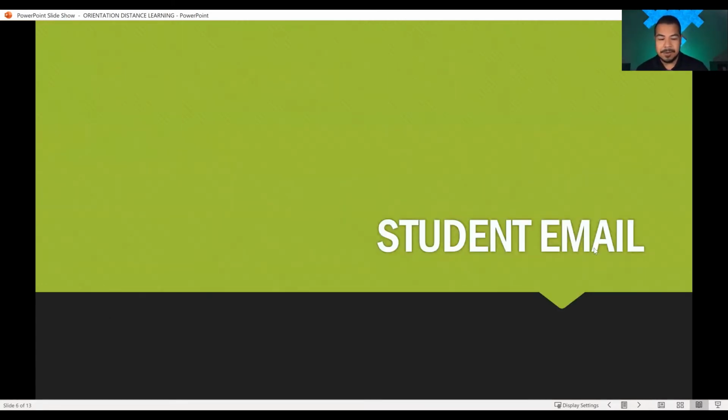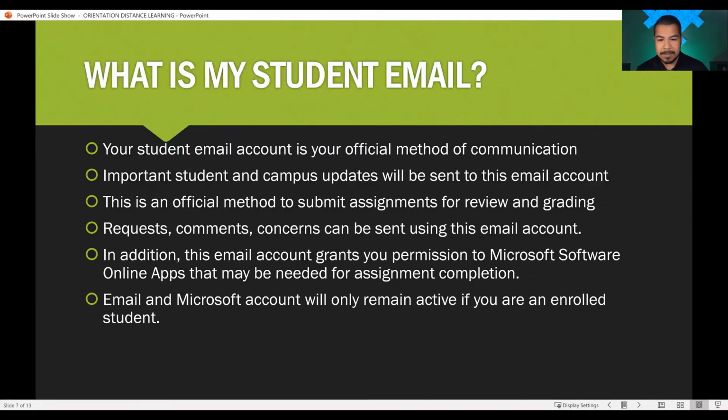So to start things off, we're going to go over your student email. So what is my student email? Your student email account is going to be your official method of communication with us here at the school. It's going to contain important student and campus updates. Those will be sent directly to that email account, so it's very important that you do check it as often as you possibly can. This is also going to be an official method to submit any assignments for review and grading. So for example, if an instructor gives you a PowerPoint presentation or maybe an essay, things like that, you'll submit that through your student email account.